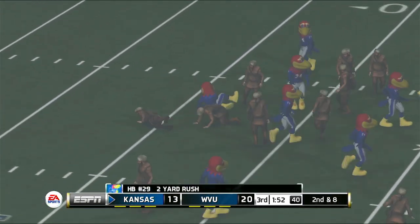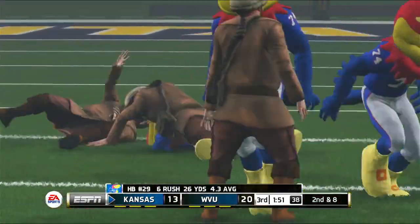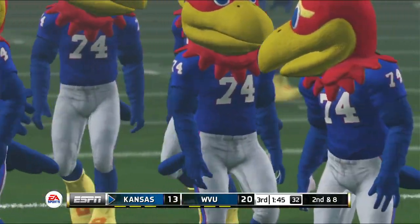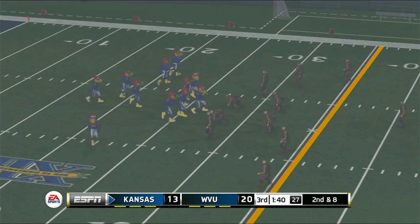And they make the stop at the 27. A yard, maybe two on the carry. Yeah, it was a short gain, but a nice tackle there by the junior who stepped up in traffic and made a nice play. Second and eight coming up here. Ball on the 27.